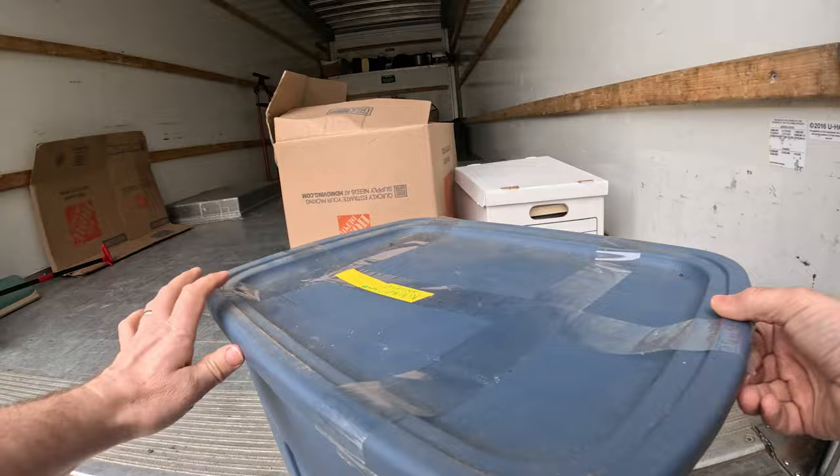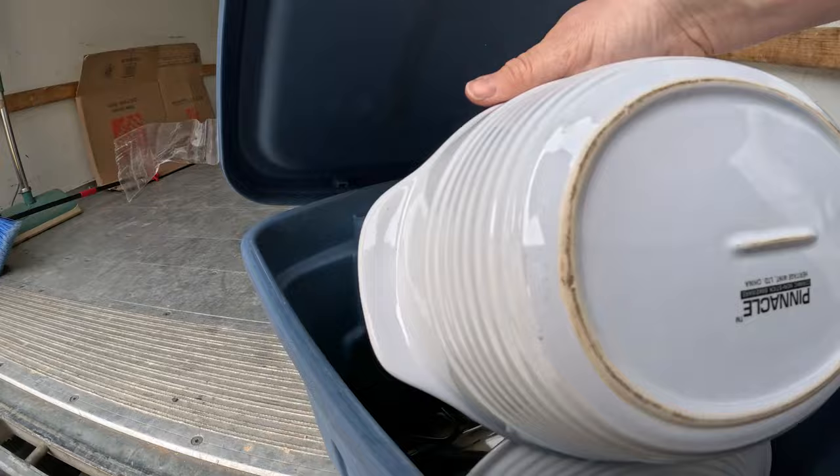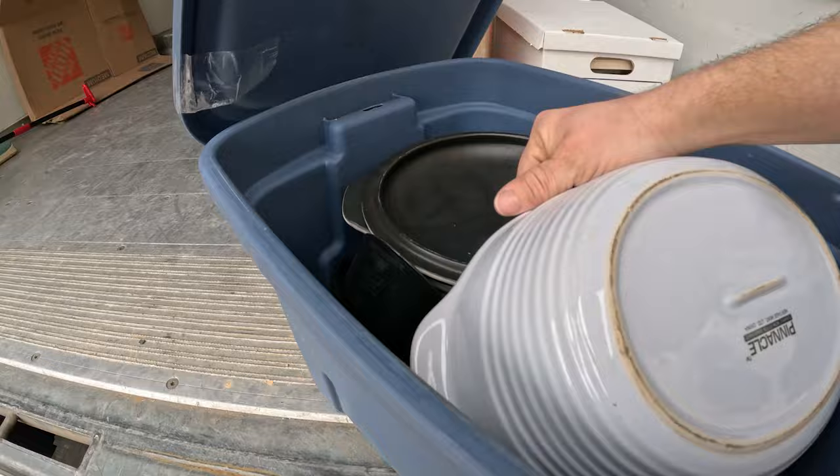This one says kitchen stuff storage. So these are just dishes. Just gonna... Oop. It's a nice little dish. There's some Pyrex down there, but not finished. There's actually a pretty nice set.